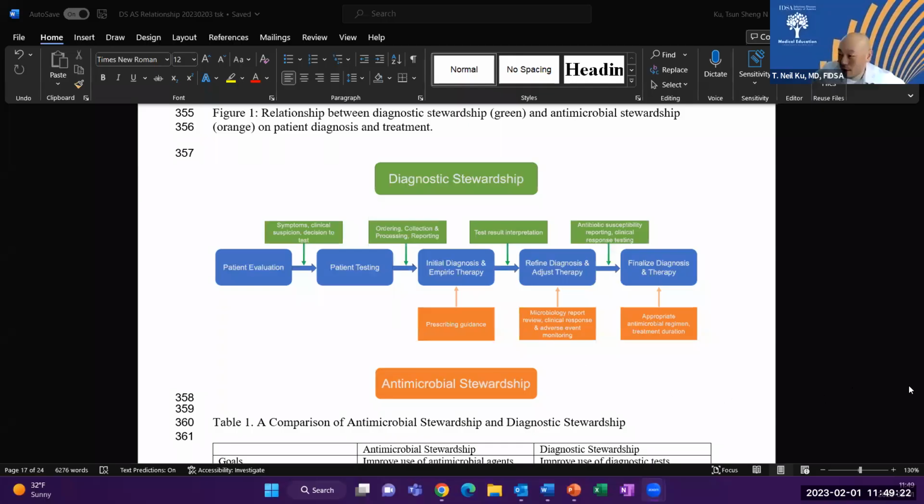So this is a schematic I put together regarding the relationship between antibiotic stewardship and diagnostic stewardship. And Terry described diagnostic stewardship as a separate entity, but in reality, it's really done at the same time. A lot of things we have done in the past were diagnostic stewardship. We just never thought of that term until the last 5 to 10 years.